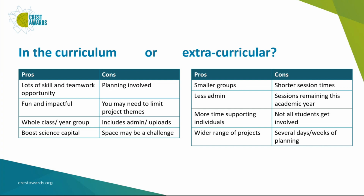If you're trying to decide between running CREST in the curriculum or as an extracurricular activity, there are some pros and cons for each. Some pros for running CREST in the curriculum: it gives lots of skill and teamwork opportunity for students. It can be fun and impactful. It can be done with a whole class or whole year group or even multiple year groups and can boost science capital.